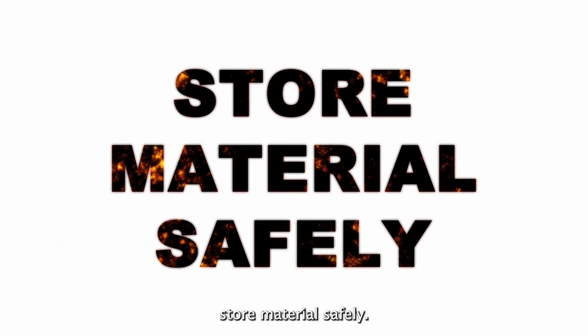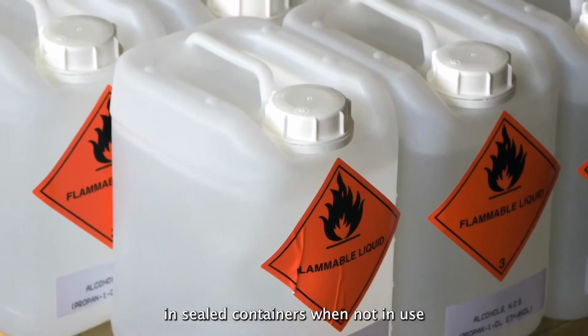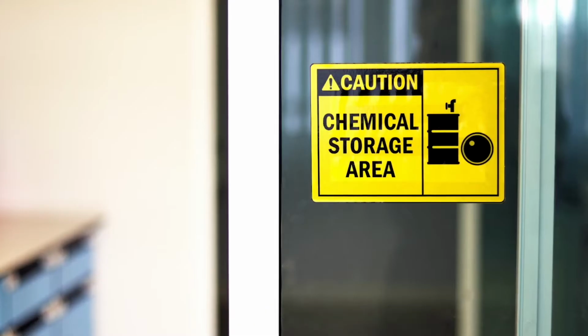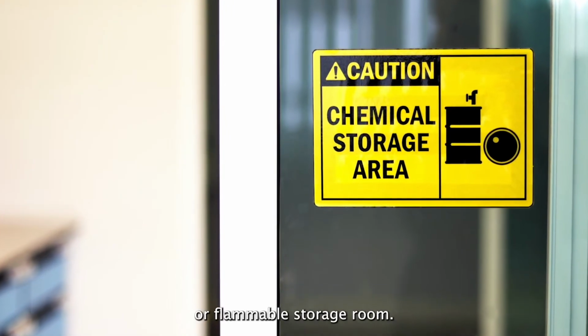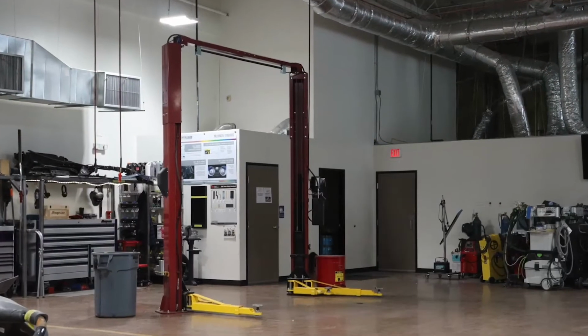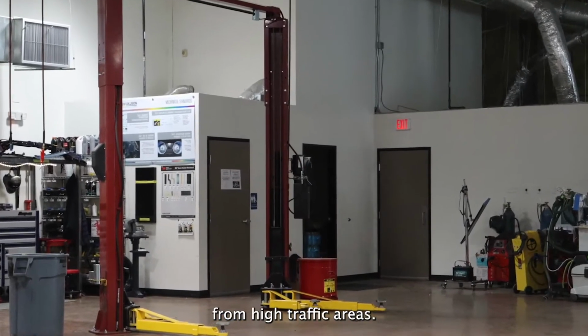Tip number 1, store materials safely. Flammable liquids should be kept in sealed containers when not in use, and stored in an airtight metal cabinet or flammable storage room. Gas cylinders should be stored away from high traffic areas.